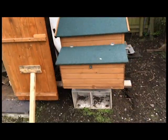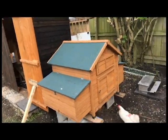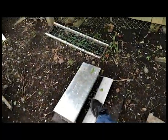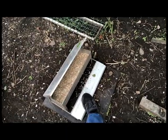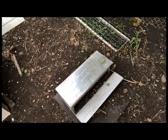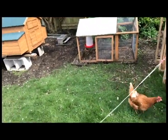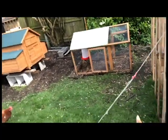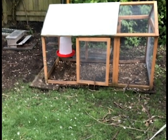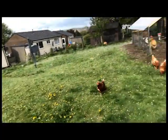That was our original coop, which is now not used at the moment. This treadle's great. The chickens operate it themselves. They literally tread on here, the lid comes up, and there's the food for them. They all use it, and it just supplements their daily food with some layers pellets, which is great. And this is just a bit of shelter for them if it rains and they're out in the garden. At the moment they're all in the garden.